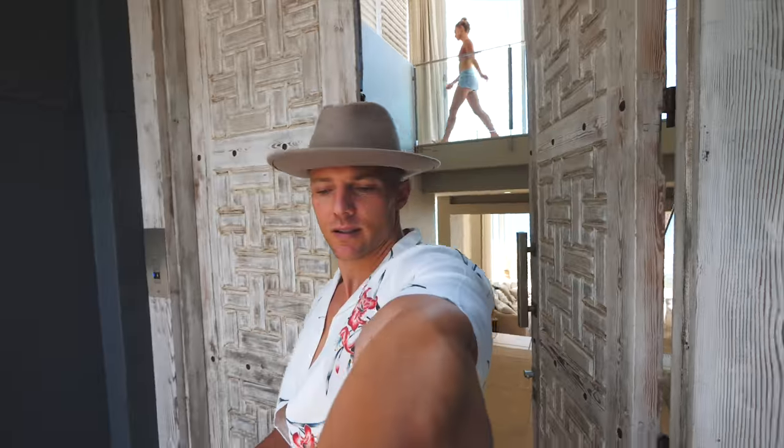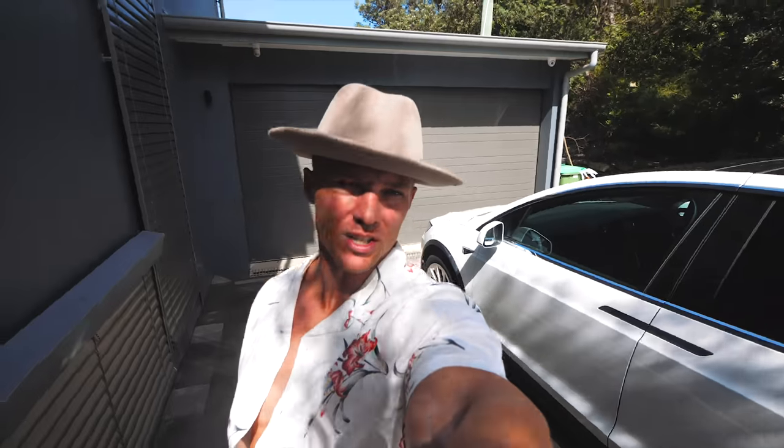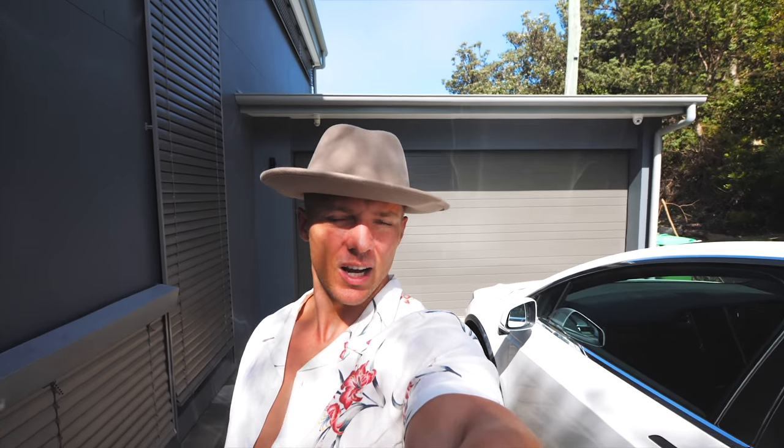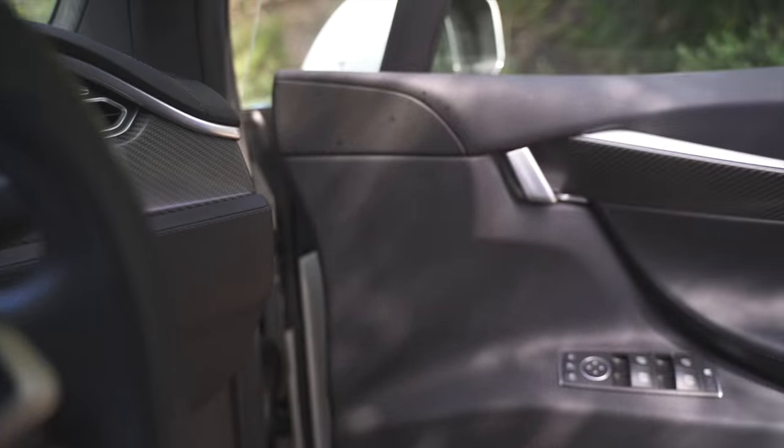All right, let's go. All right, we are leaving Casa de Awesome, and we are headed in the Tesla. Freaking love this car. I didn't really like this SUV version, because I thought it looked a little weird, but after driving in it, it is such a good car.